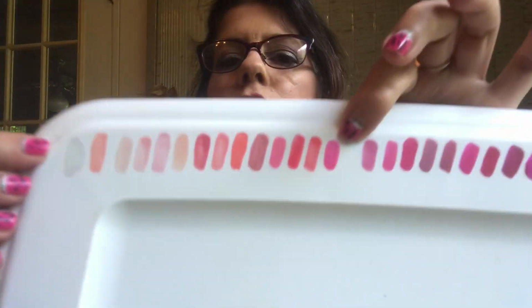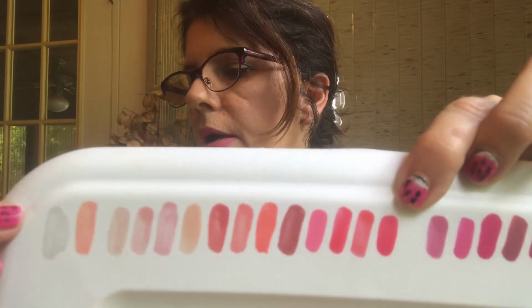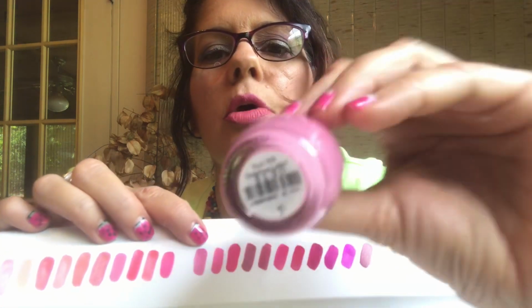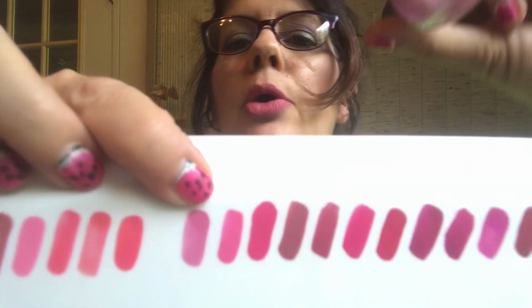Okay, so that is my first batch of pink shades, and I highly recommend them. And now we're gonna go into the dusty and the mauve pinks and go down into the berries. Okay, so starting off with that is, this is Suzi Will Catch You Later. It's like Suzi Q. So that is the first one here.